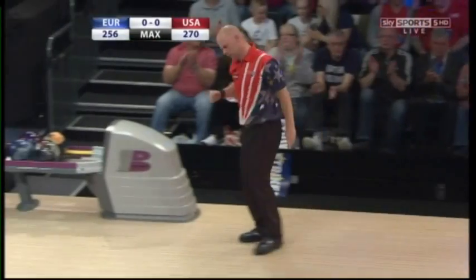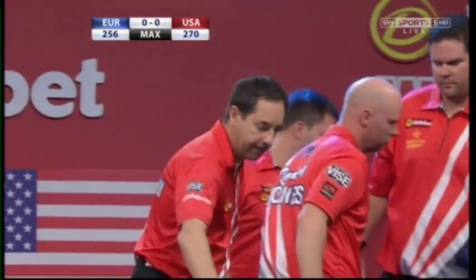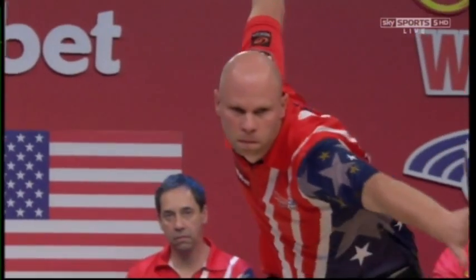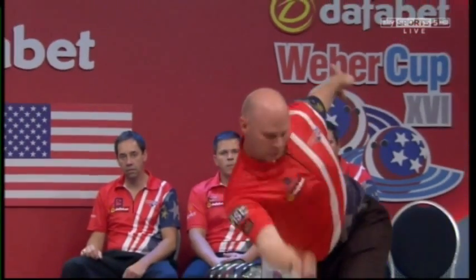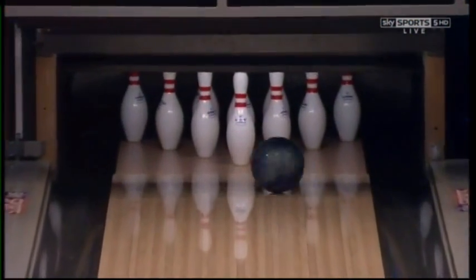Serious revs on that ball and holds it up nicely into the pocket. All 10 go down. And USA maintain their potential maximum at 270. This was a good strike. Yes, something that Tommy Jones is used to doing here at the Metrodome.